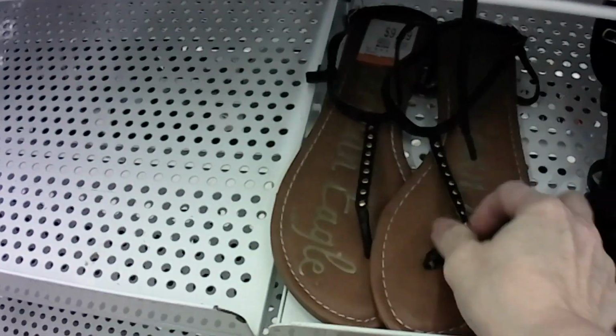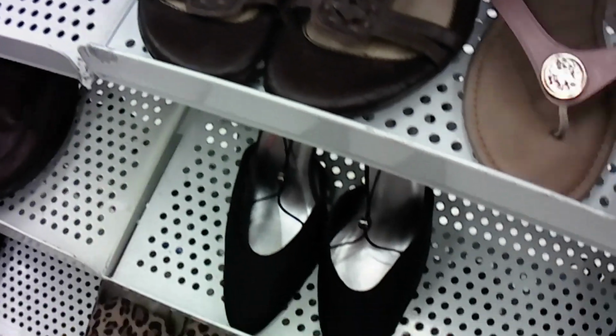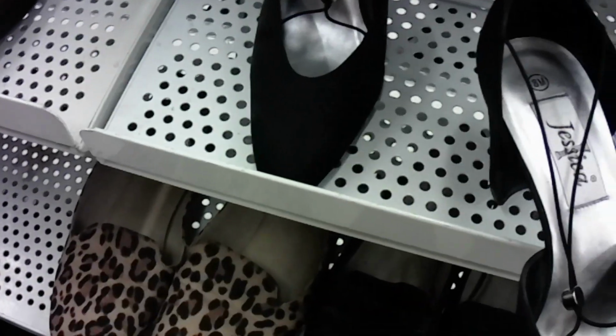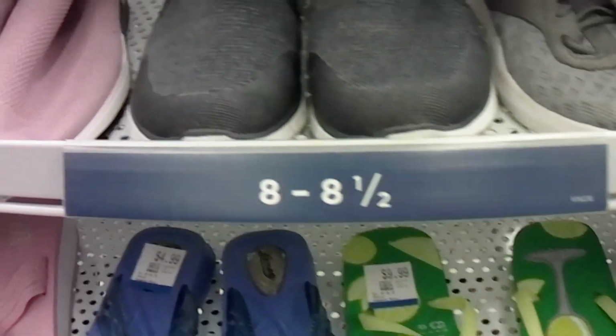I love these little flip-flops. They were a little bit different and bright and colorful, but they were a no-name brand, so they weren't worth it. American Eagle does not sell for me. Jessica does not sell for me, so I didn't bother to pick any of those up.